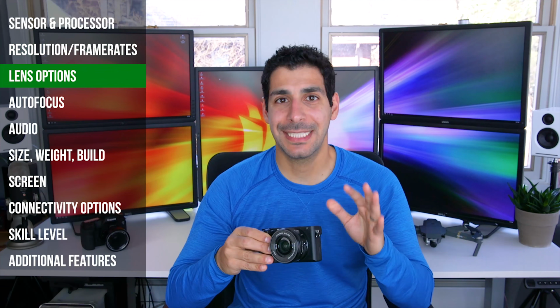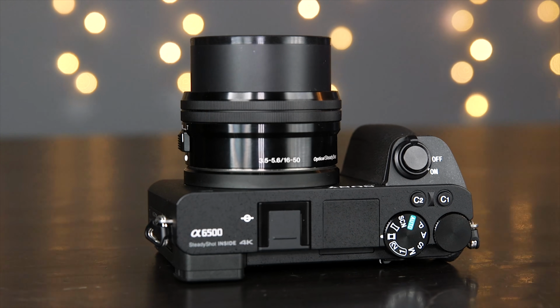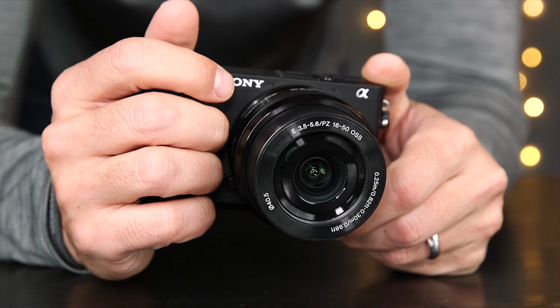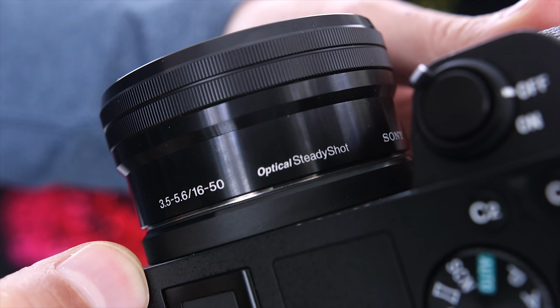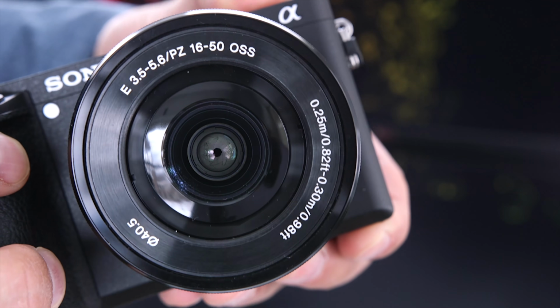All right, let's move on to lens options. So the a6500 uses Sony's E-mount, and I'm showing it to you with a 16 to 50 millimeter lens. Together with the 1.5 crop factor of the APS-C sensor, I'm getting a 24 to 75 35 millimeter equivalent with the built-in image stabilization. Now, this is a pretty basic lens and will work great for beginners, but it's not a very fast lens. So it only opens to 3.5, and at larger focal points, it's limited to 5.6.